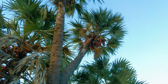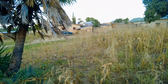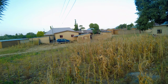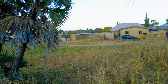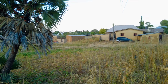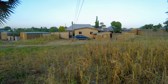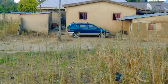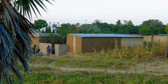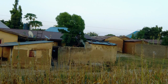Let me show you around. So this is the village. God willing, by tomorrow, I'll take you on a tour to my farm, maybe very early in the morning. You can see the village. This is how the village is. Let me give you a close look at these places. All right. Good. You see the village. This is a village.